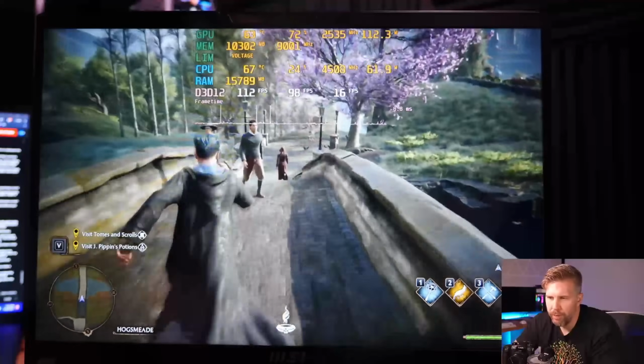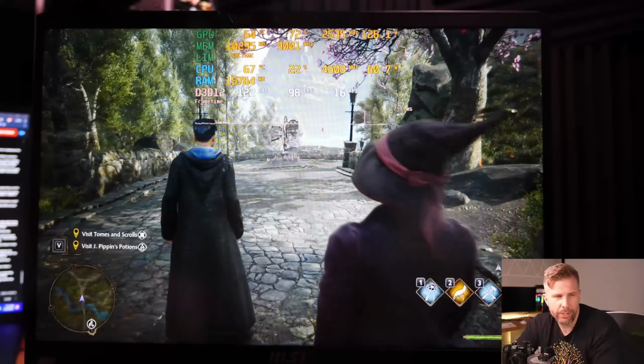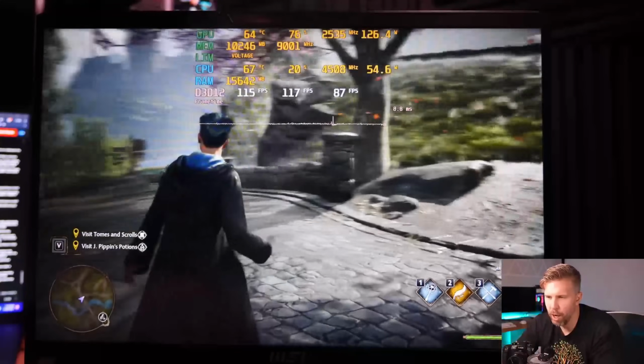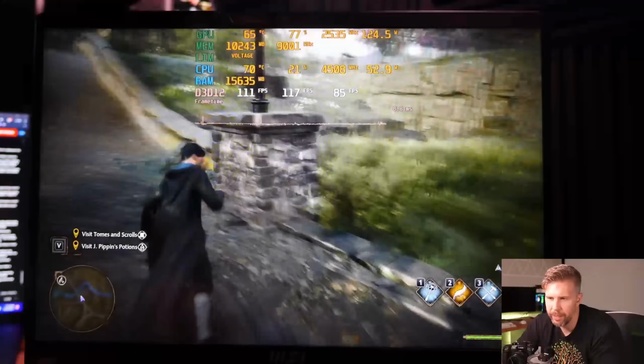So the moment you leave Hogsmeade, look at our frame time graph. Look at how much better it is. Almost no stutters here now. Very little hitches or glitching. And this is what you're going to get in the vast majority of the game world when you're playing Hogwarts. You're going to get this smooth gameplay. And then you go to Hogsmeade, it'll be stuttery.